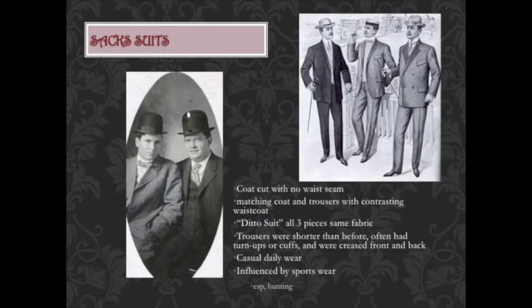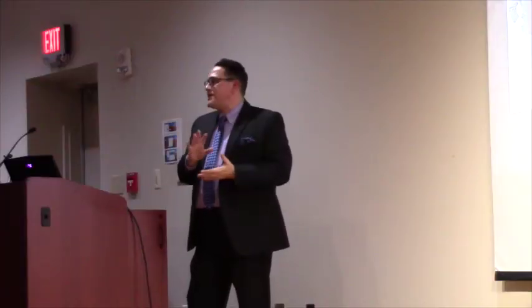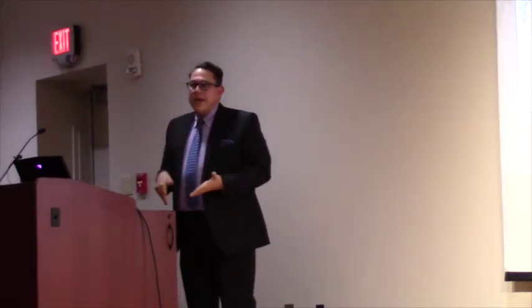Well, that's because before this, gentlemen would wear a frock coat. The frock coat was a very shaped piece with a waist seam. The sack suit had none of that. It was very square, and it looked like a sack, and the name stuck. Generally, the coat and the pants matched with a contrasting vest, or you could have it all made out of the same material, and that would be called a ditto suit.